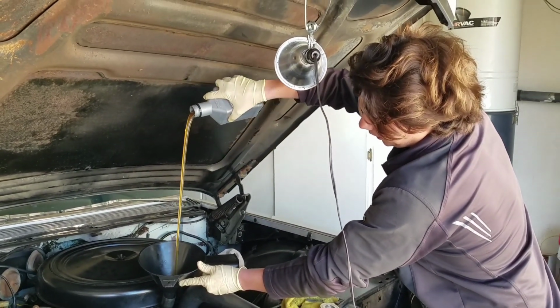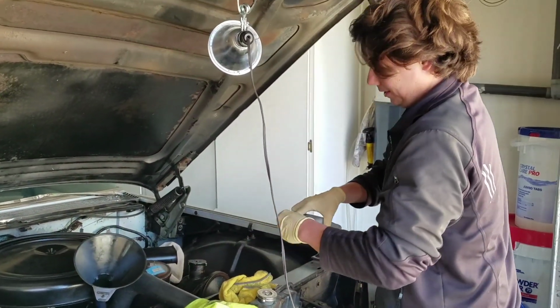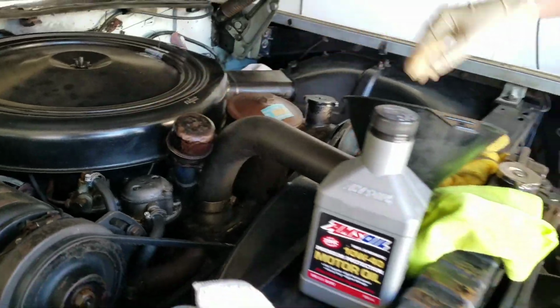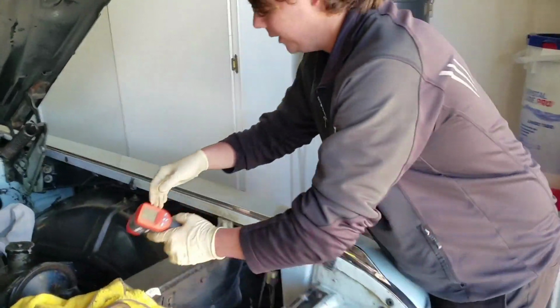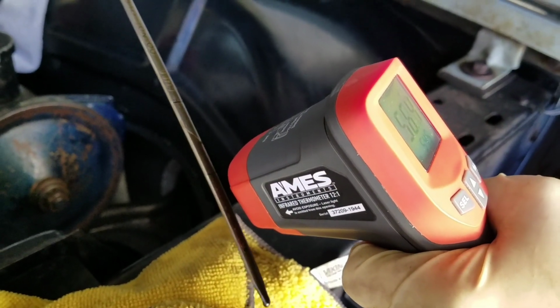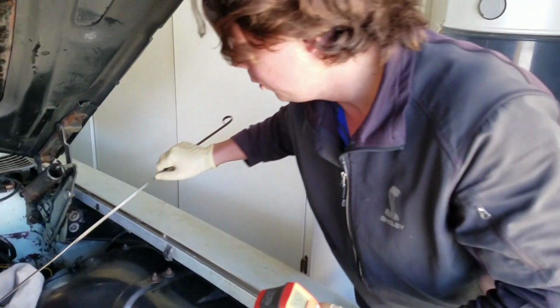So I'm going to put a little liquid gold in, and we're going to give you guys a little startup. All right. We'll give you a little cold start. So I'm going to show you the engine, let you see exactly what the temperature is, exactly where it's at. So here we go. Come on over. Show you what the temperature's at on the dipstick. Here's the old oil. And the temperature is 55, 56.